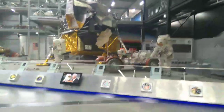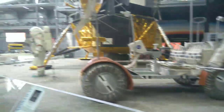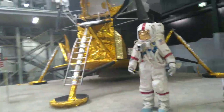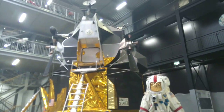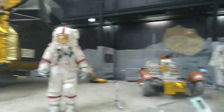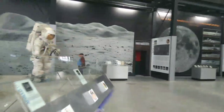All right. Let's get a view in the back end here. Or wait a minute, let's walk around it. Lunar lander, yes. We can go there. No worries, Aries. Really? I didn't know the shuttle was this, or the lander was this big. And the rover, yep. Right there. Okay. Switch around.